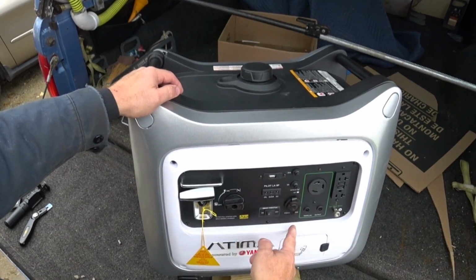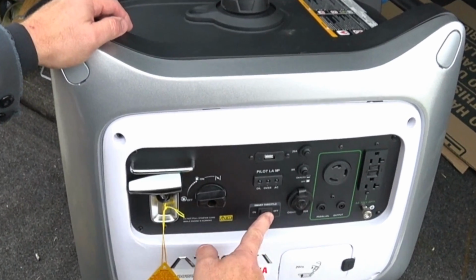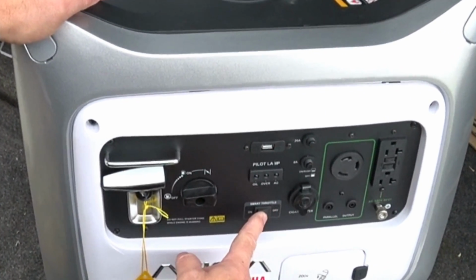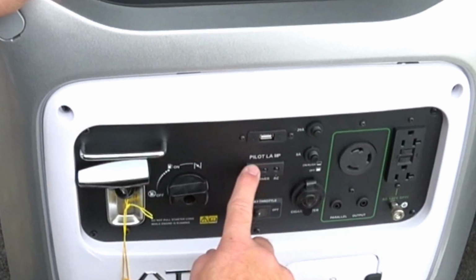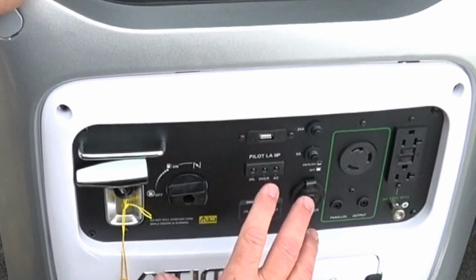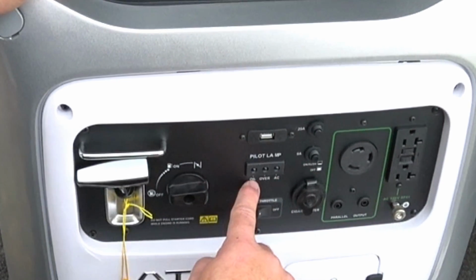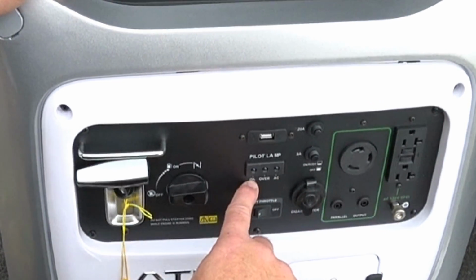You do have what they call a cigar lighter. This is going to be your power port. You have your smart throttle, which could be called eco mode or eco throttle. There's going to be a couple of lights here, actually three of them, and it's going to tell you what the deal is as far as running the generator if it shuts off, or when it's running. Oil, of course, if you see that, that means you're low on oil.